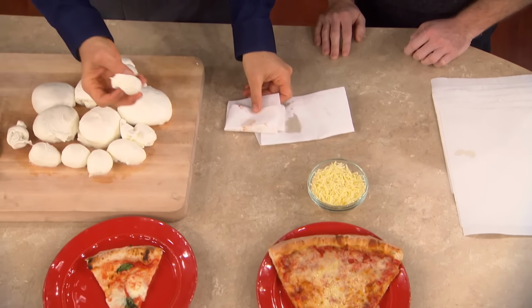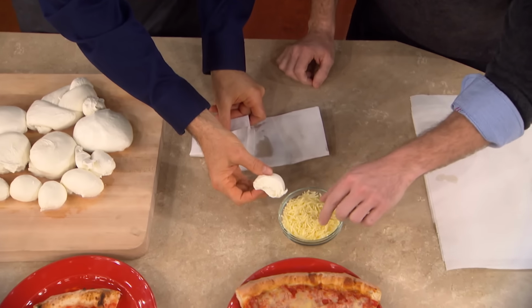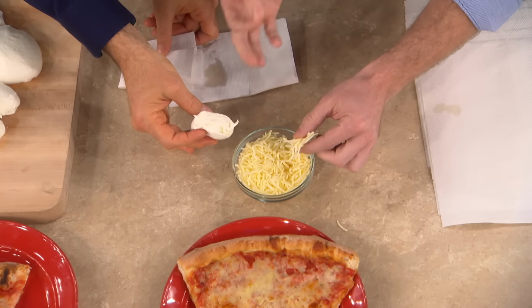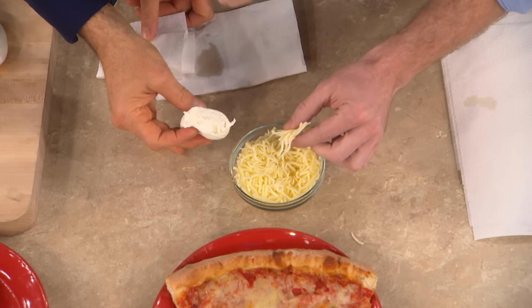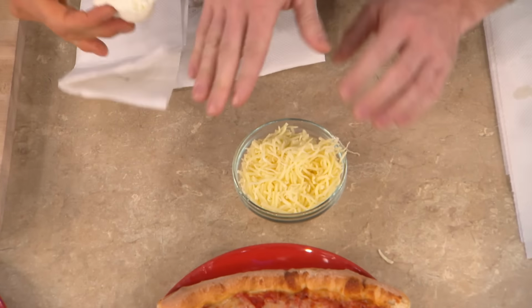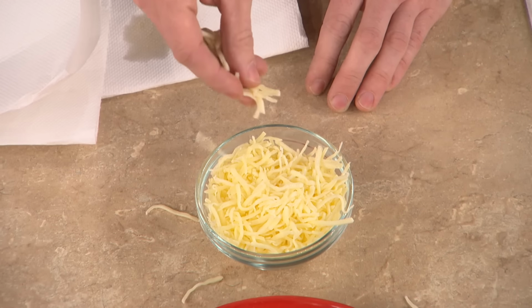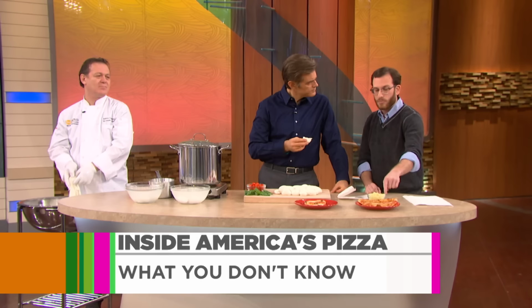How about the color? I noticed mine's white, and this was more of a yellowish color, the shredded stuff. Yeah, so there's more preservatives in this. This has nothing. Salt is the only preservative. Totally natural. The color of the cheese is going to give you a clue right away if you have fresh mozzarella or low moisture mozzarella. And low moisture mozzarella, when you buy it pre-shredded like this, is coated in cornstarch and potato starch and more anti-caking agents that just lend more grease.